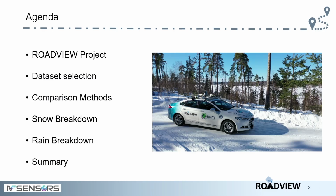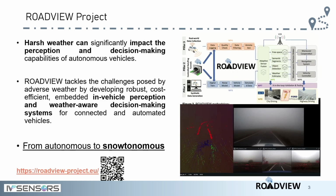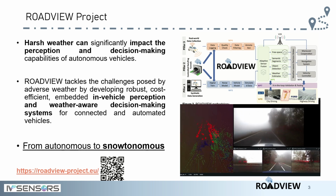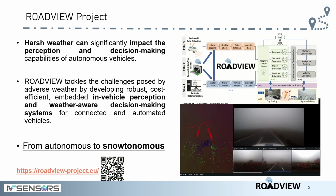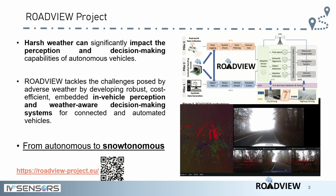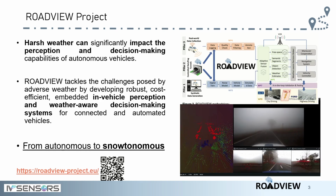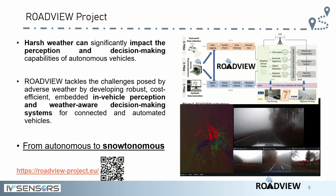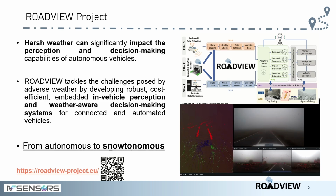This was done as part of the Rotary project, but I'll just briefly go through it. The Rotary project that we're a part of is a European Horizon project, where we're looking specifically at how we can drive safely in harsh weather conditions. That is where we have a lot of snow, we can have foggy areas, we can have harsh rain or lots of rain, and we're trying to develop a pipeline from the development side to actually having demos in the real world with the perception algorithms we develop, and to propose a testing framework. And the goal is for us to be able to start from autonomy to become snow autonomous and operate in these conditions.